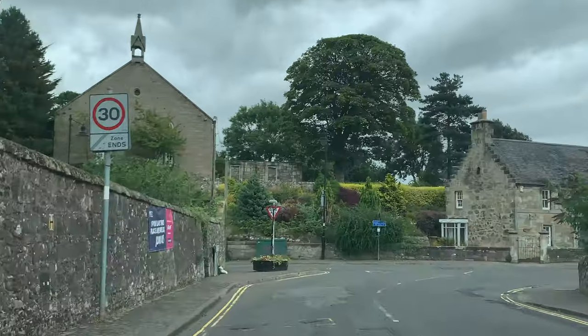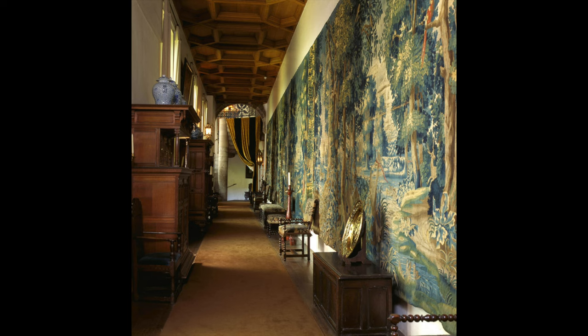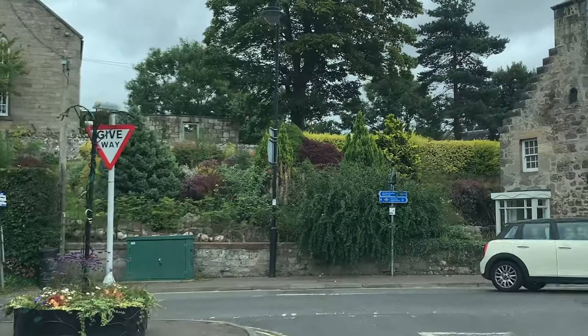Today protected by the National Trust for Scotland, the palace is open for visitors and displays tapestries, painted ceilings, and the world's oldest tennis court. We did not have the opportunity to visit it last time, but hope to do so in the future.